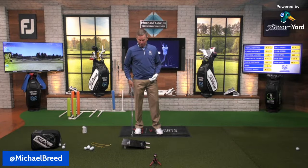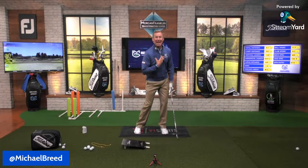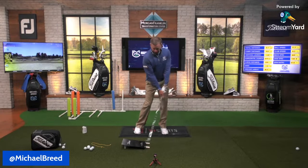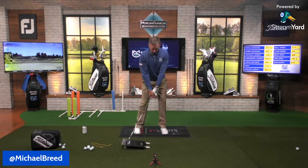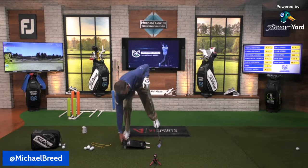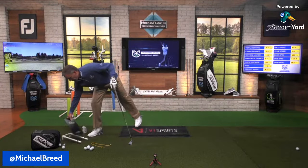So what this does is it teaches you to lean the shaft and stay down. You're not going to early extend from here. You're going to stay down. Body is rotating. Club is into the ground right there. And now we're getting ball first contact. So you're going to start by building yourself a little ramp. Then you're going to do this other little drill.